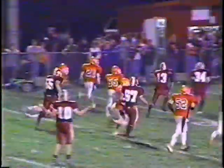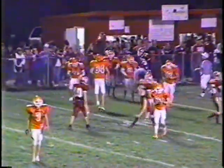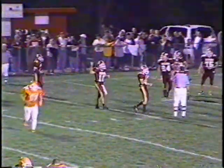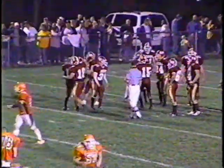And Charlie Wynn picked it up. And they haven't blown it dead. And I honestly think that was an incomplete pass. And that's what Eric Collins is saying. He's saying my arm was going forward, and from up here it looks like he was probably correct. But I tell you what, a heads-up move by Charlie. No one else went for the ball, and he picked it up.